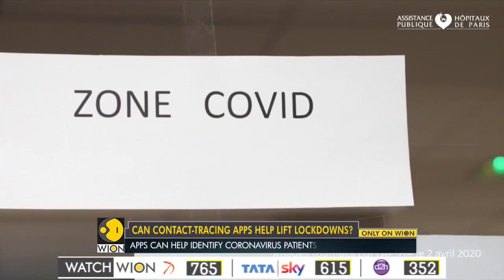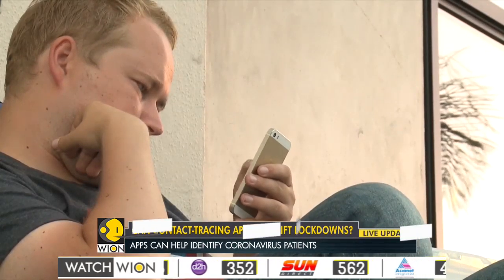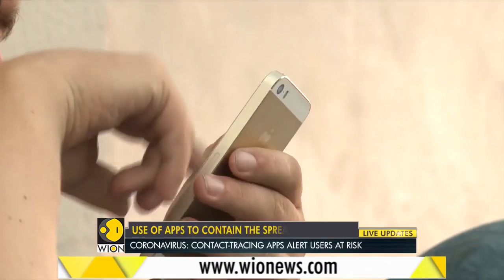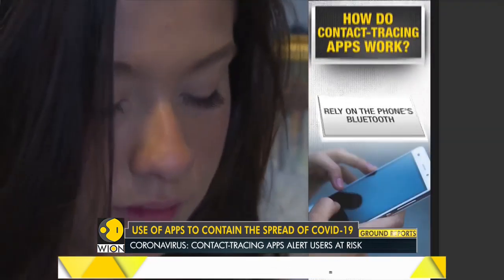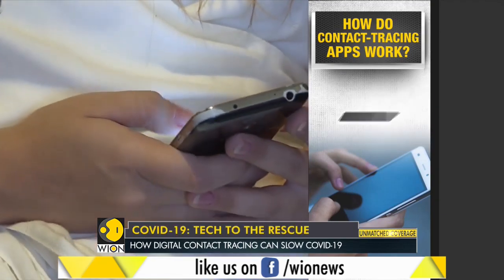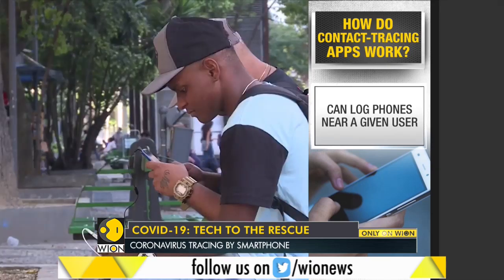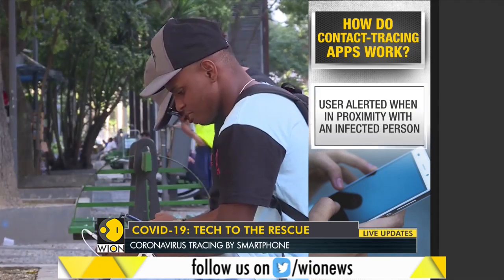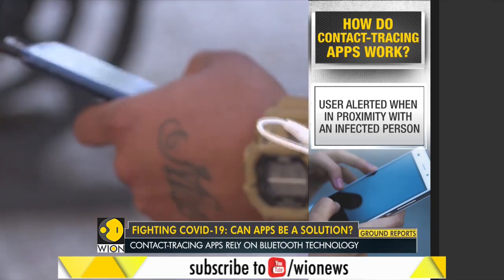So what is this technology all about? The first step is obviously to download the app. The user then needs to update his or her COVID-19 status. These apps use the phone's Bluetooth technology to determine if a given user came in close proximity with an infected person. And if it happens, it alerts the user with a notification and urges them to get tested and self-isolate.